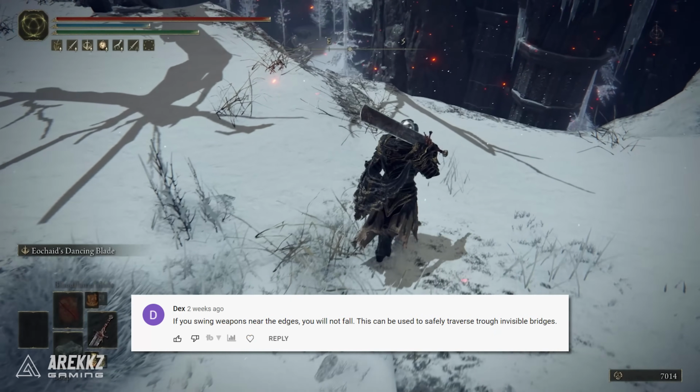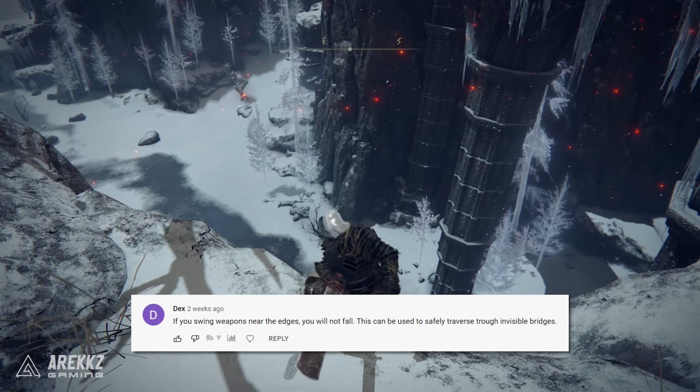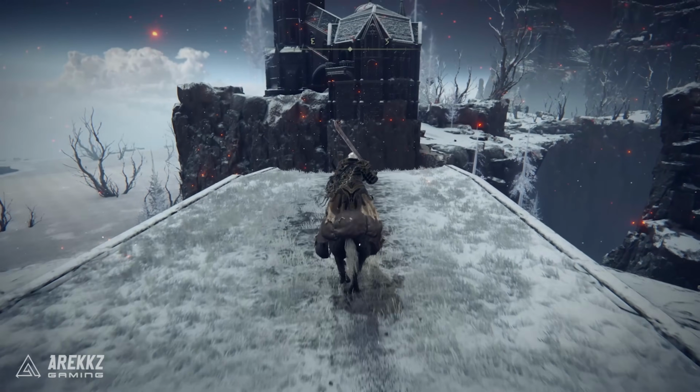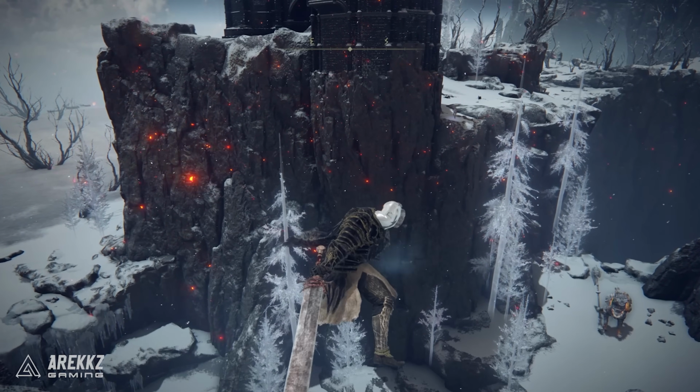This next one is super cool from Dex. They said that if you swing weapons near the edges, you will not fall. This can be used to safely traverse through invisible bridges. So of course, as you can see here, if you swing your weapon here, there is absolutely no way you are going to fall off the edge, which is pretty handy.